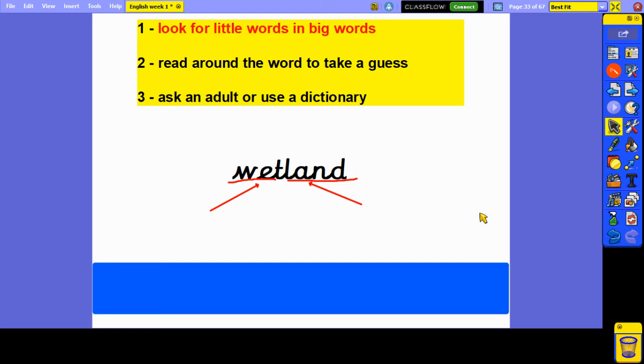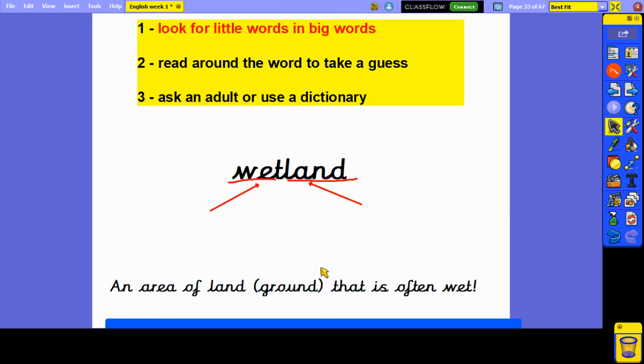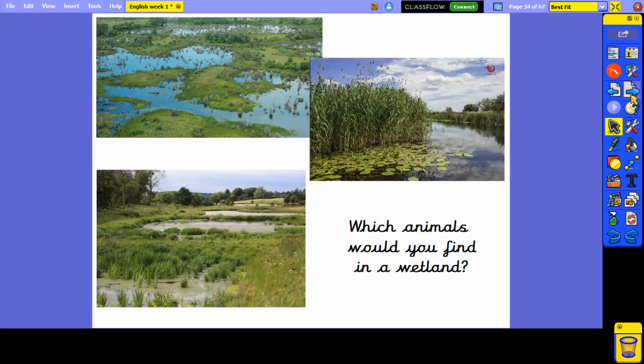The word wetland means exactly that. It's an area of land where the ground is often wet. Here is a wetland. See how there's big puddles and ponds everywhere. This is a wetland.